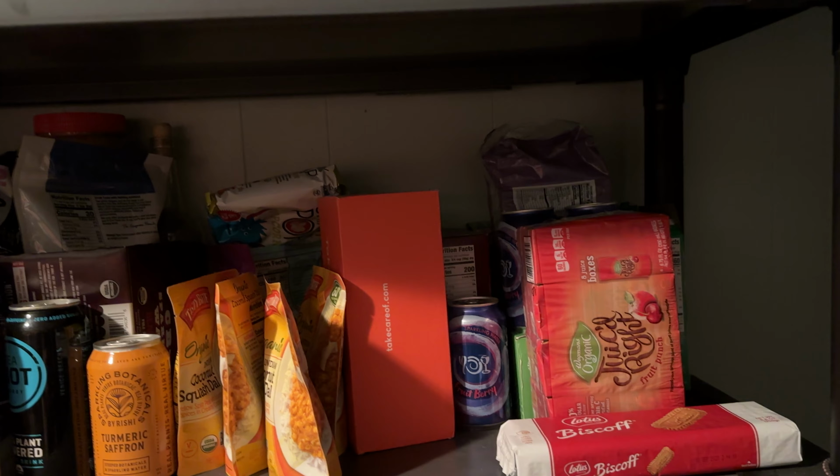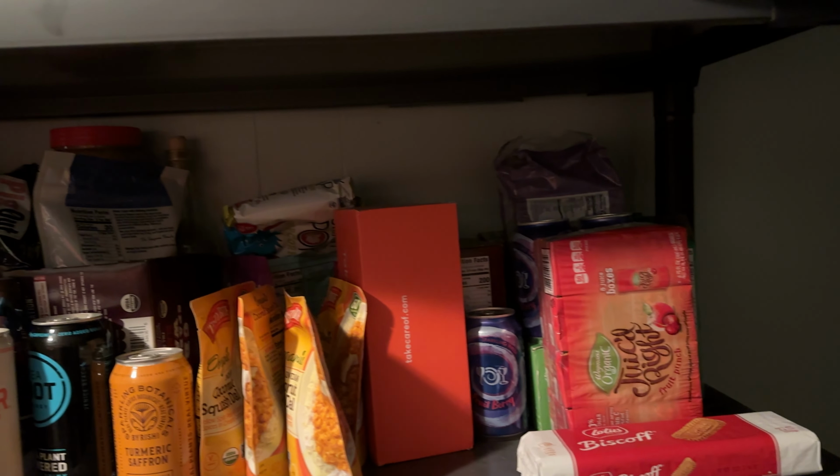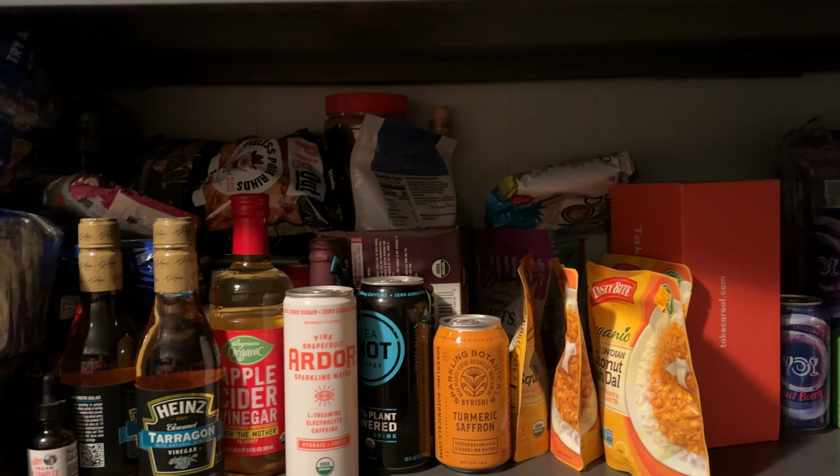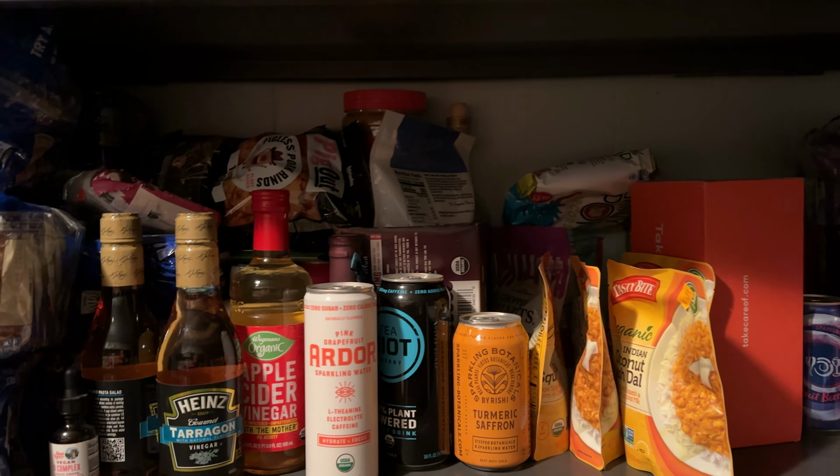Now, just so you know, I didn't go out and buy everything all at once. Again, this is stuff that I've accumulated little by little over the last few years. Even when I lived at my other house, I was working on this. So let's just start over here.